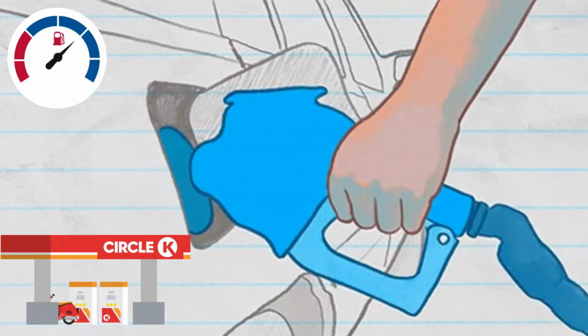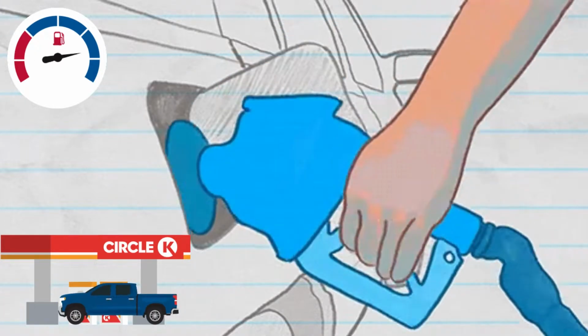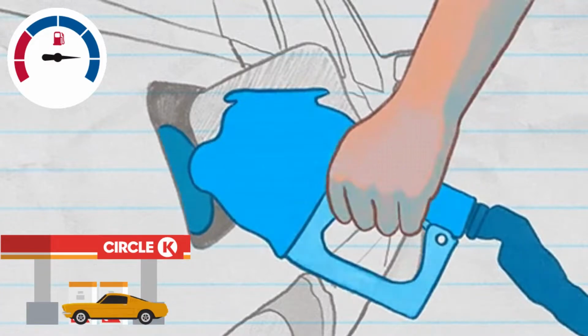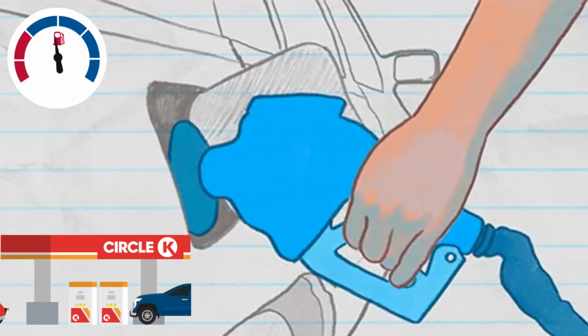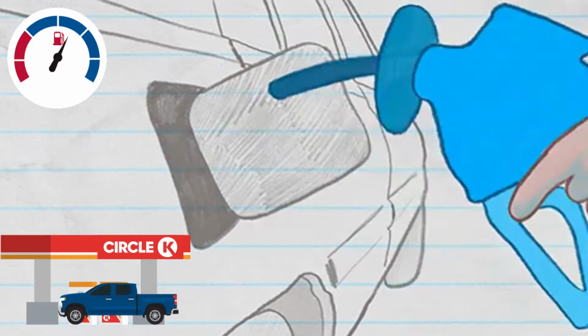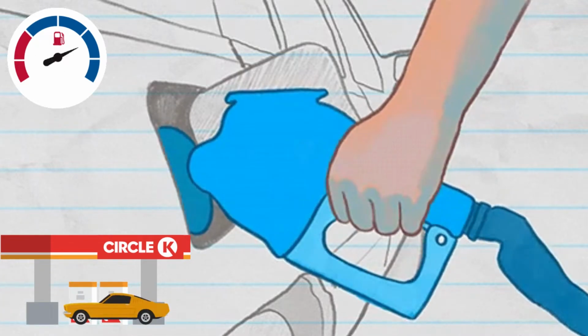For the vehicles to carry out their functions, they need to have energy. Energy is the ability to do work. The energy used by the vehicles is obtained from fuel.